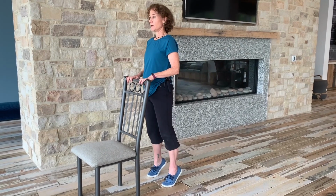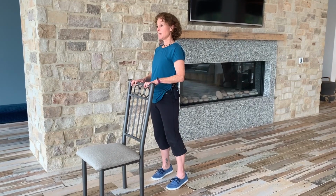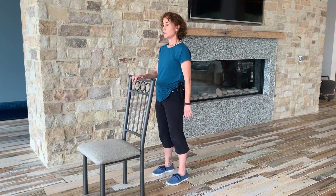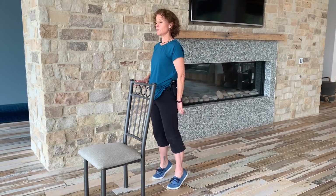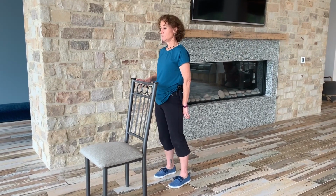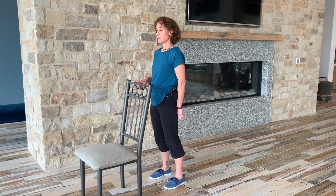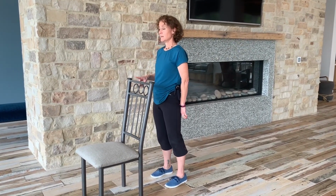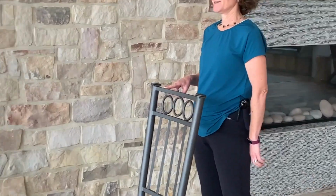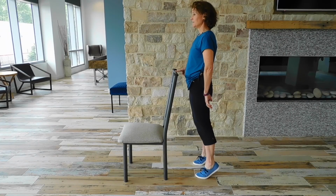So we're going up 1 and 2. And to make this a little bit more of a challenge for your balance, you can let go with one hand and only do this when you're feeling good and strong. It's 5 and 6 and 7. You can also challenge yourself, 8, by just holding on with a finger, 9 and 10.